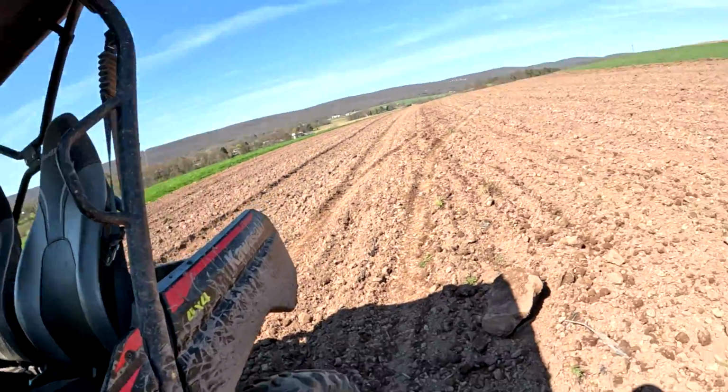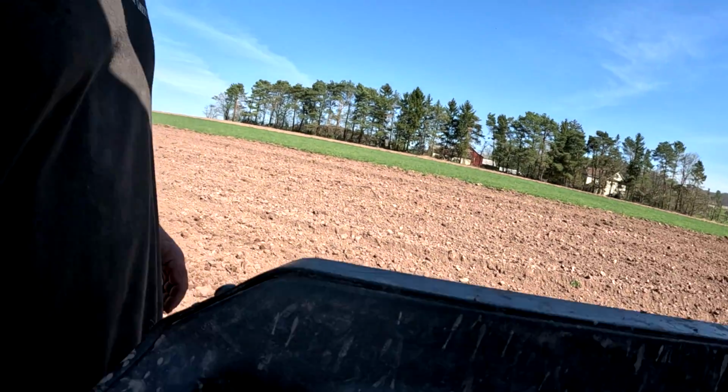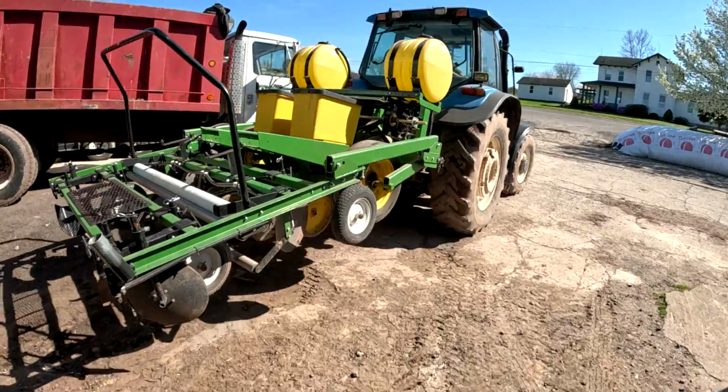We've been picking rocks out of the fields. This is the kind of rock that we find once in a while, so we are going to remove this. That should keep most of you viewers happy. You guys get upset about all our rocks. Oh, it's heavy. We at least try to get the big ones out. We're going to wash her off a little bit.